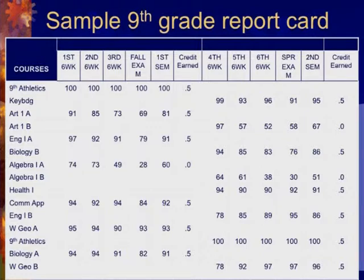Looking at the Art 1 course, the student passed the first semester with an 81 and earned 1/2 credit, but failed the second semester with a 67. Therefore, no credit was earned. The two semesters cannot be averaged. If both semesters of a class are passed, then the student will earn 1 credit.